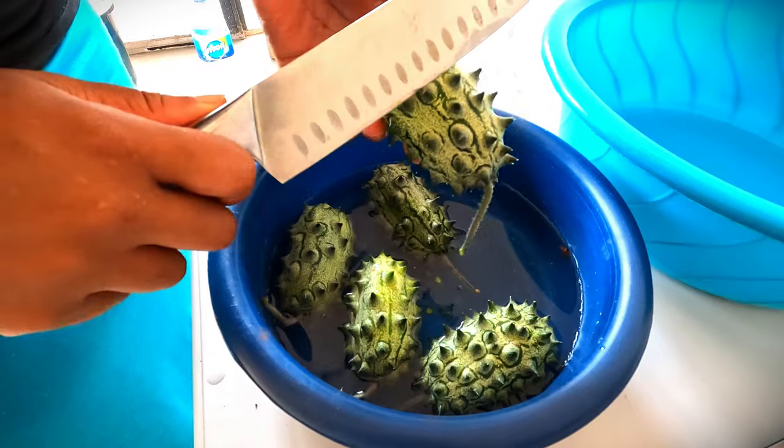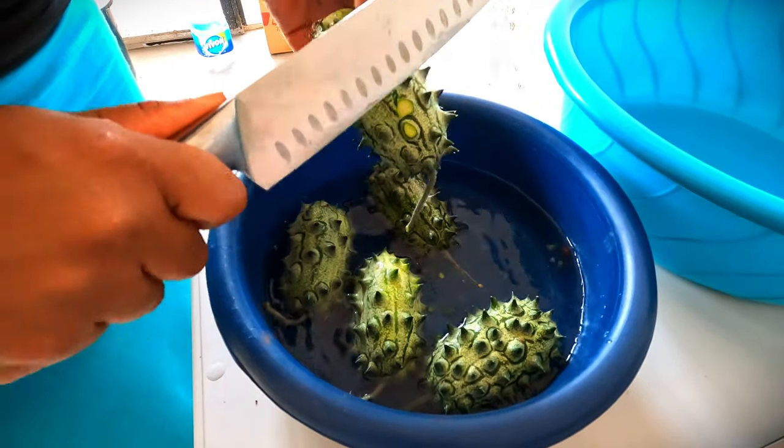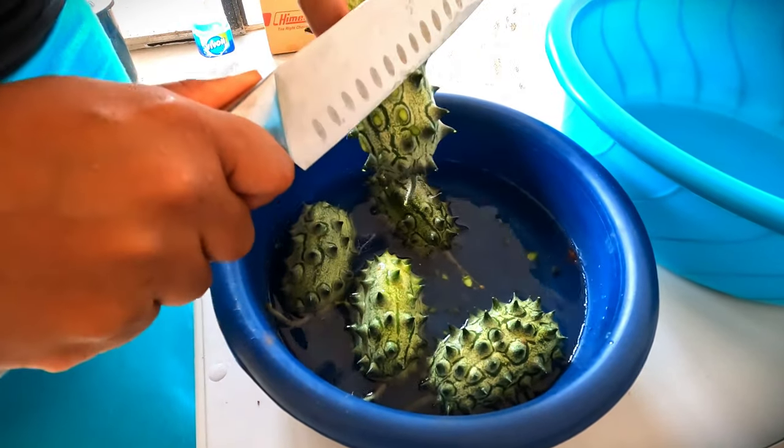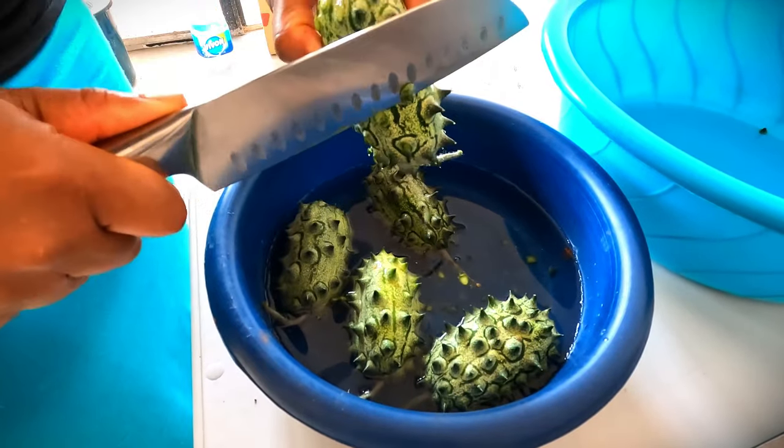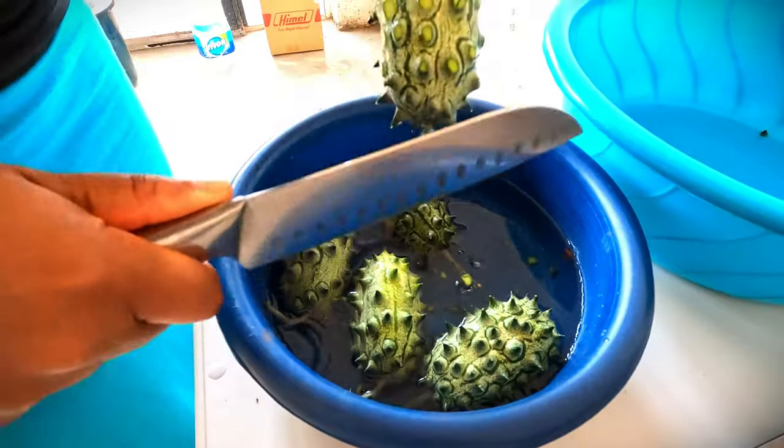So first you have to remove the prickly heads so that you can handle the cucumber.